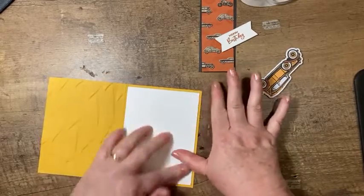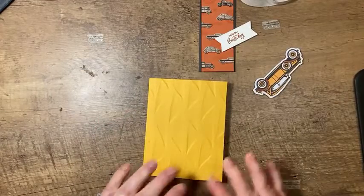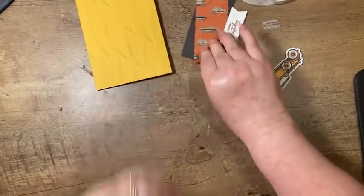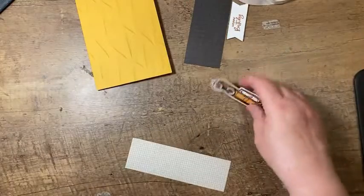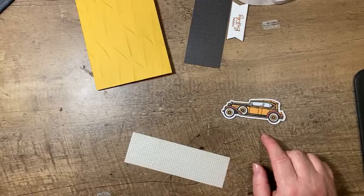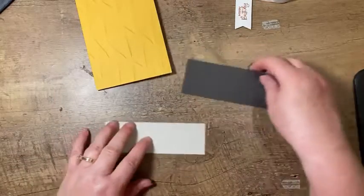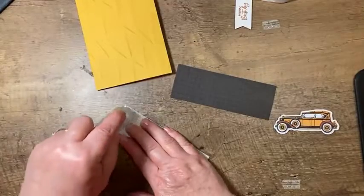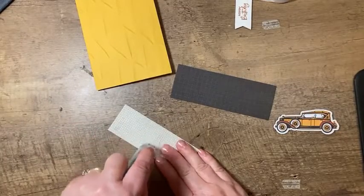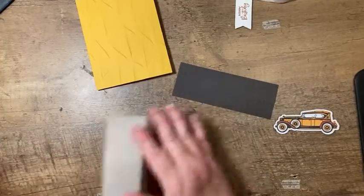Of course, on the inside, I'm just going to put that in there so that I can write a birthday note or something. I'm not going to be decorating the inside tonight, but you could easily, if you wanted to do it, you could use one of the die cuts that's already done from the He's the Man and put it right on the inside of your card. Then I'm going to layer, oh goodness, these 2 pieces. And we'll just put them together.